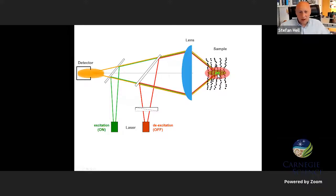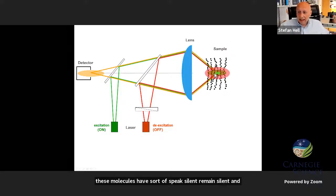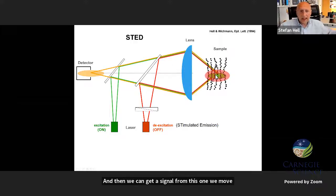And now the whole system behaves as though only this molecule had been addressed. Now you see the signal only from this molecule. The confusion at the detector disappears, because all these molecules remain silent. Then we can get a signal from this one, move on to the next, and the next, and so on. And then we can take a picture with high resolution. That was the basic idea.